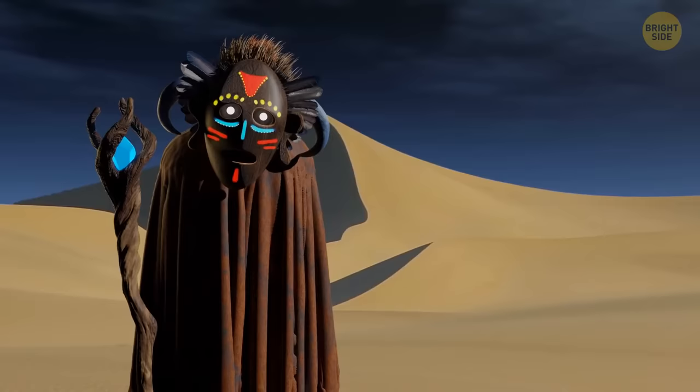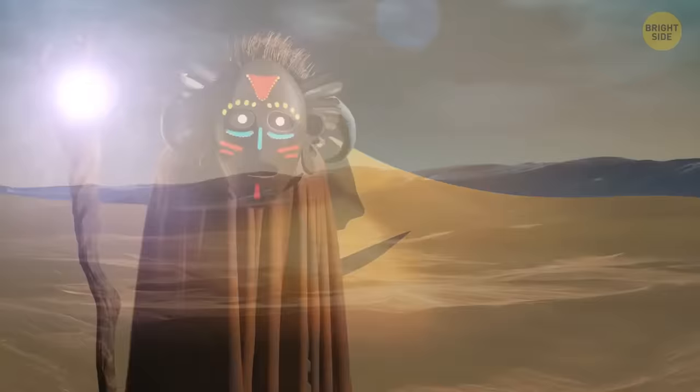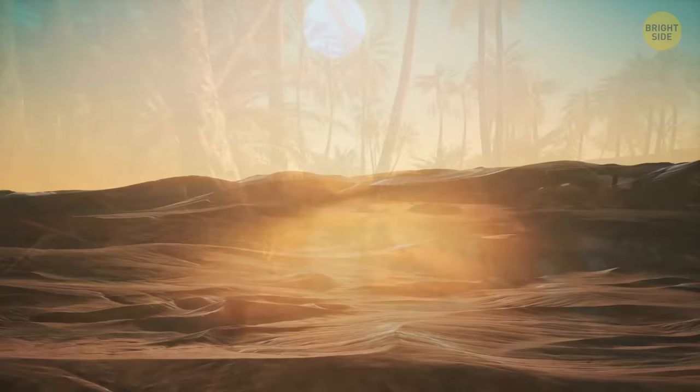It may be difficult to imagine northern Africa without the tons of sand it has today. But about 20,000 years ago, the Sahara was actually one big oasis. Recent discoveries show clear evidence of what the scientists now call the Green Sahara.